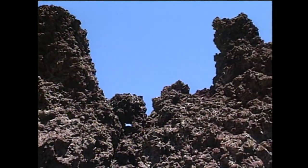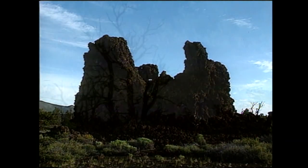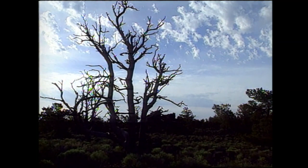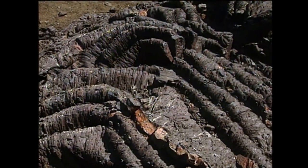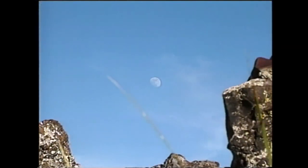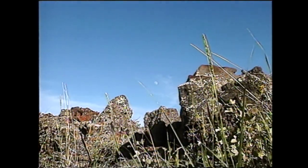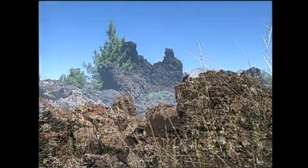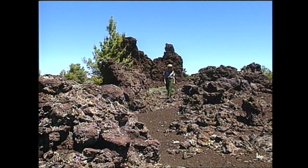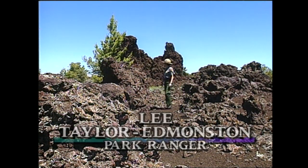In the harsh, desolate environment of Craters of the Moon, monoliths of lava spear the sky. Dead, twisted branches suggest a barren place, and ropes of lava soak heat from the sun. At first look, it's as lifeless as the moon itself. An early visitor to the monument, he happened to be a minister. He thought it would be a garden fit for the devil himself, so he named it Devil's Orchard.